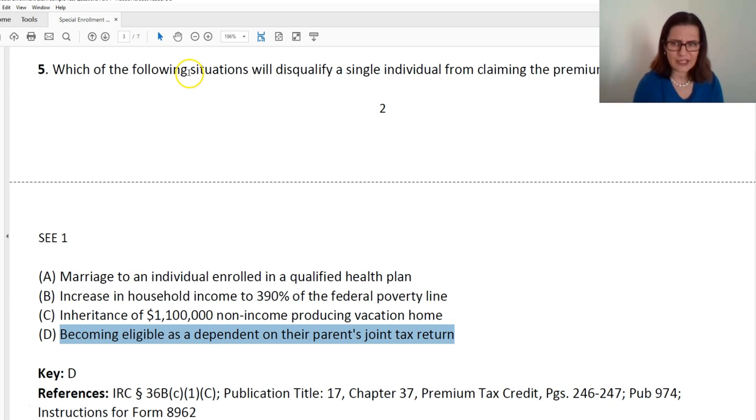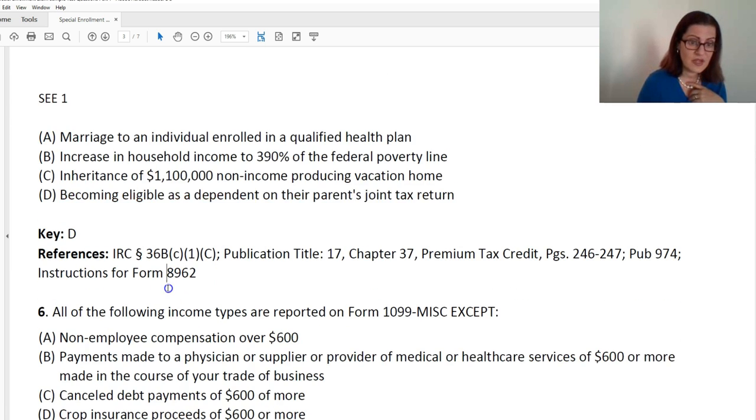So if you have a child, even if they're making money from a job, let's say they're 16, they're working at a pizza joint or something like that, or if they're 16 and they're like a child actor and they have money coming in, they're not going to get the premium tax credit if they're a dependent on somebody else's return. So if anybody's going to get the premium tax credit in that scenario, it's going to be the parents that are claiming that dependent if they qualify for the premium tax credit. None of these others would disqualify a single individual from getting the premium tax credit in any of these scenarios. Okay.